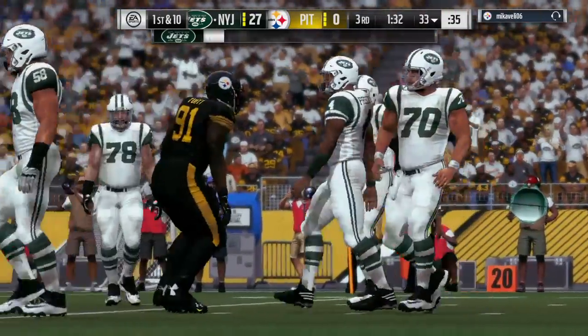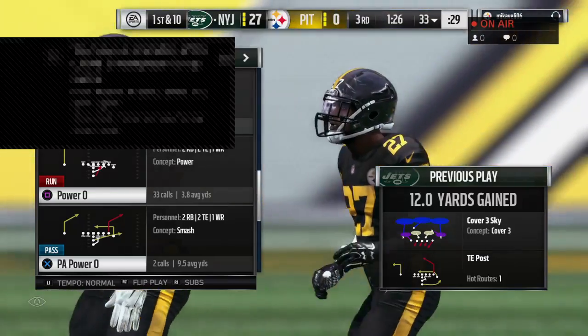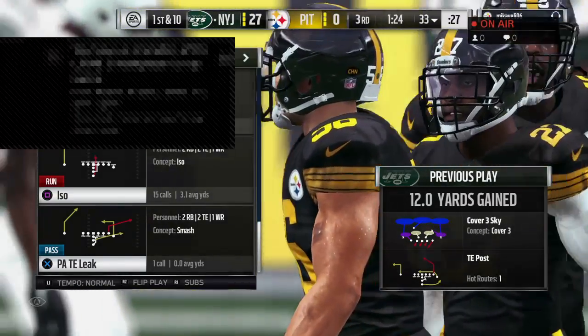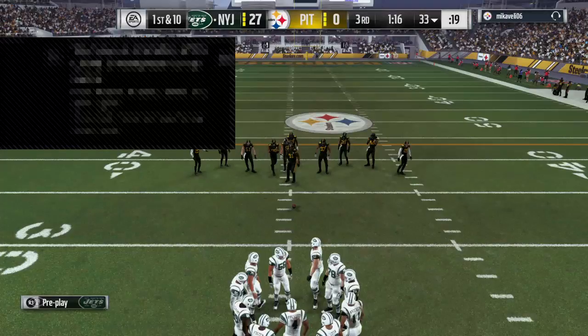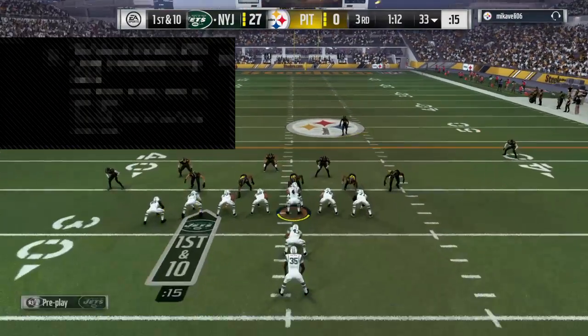Well, coaches always talk about finding balance on offense. Big-time pass. A 1-2 combination. Looked pretty good. How about that? Let's see if they can continue to take that kind of a punch, though.